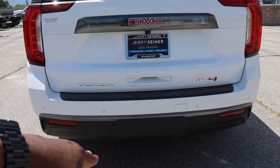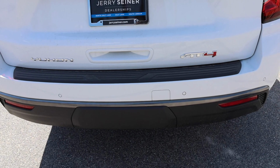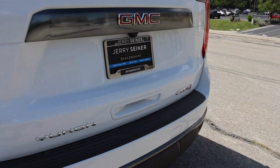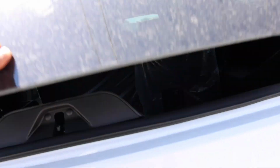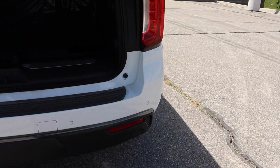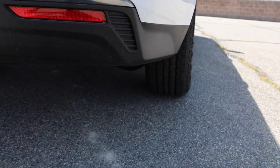Now they do hide the hitch, and there is a max trailering package. It's not that expensive, so be sure to check that out if you are looking to purchase one of these. No parking sensor on the side here, but power lift gate. And let's see, you do have this as well. Or you can just lift the entire thing too. I don't know if I mentioned the parking sensors up front, but you do have them out in the back. Love that trim piece down below too.